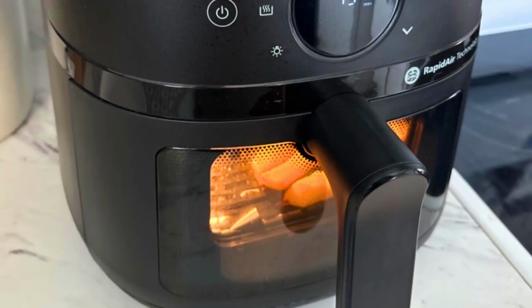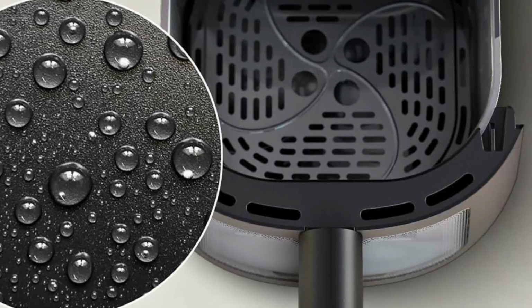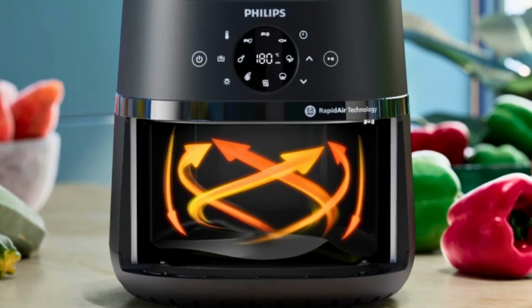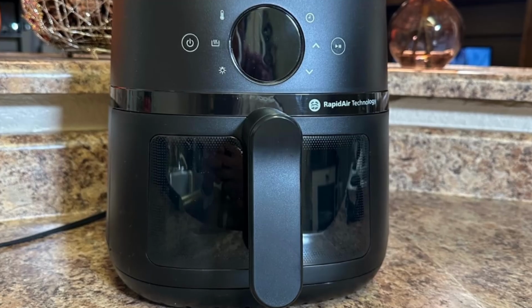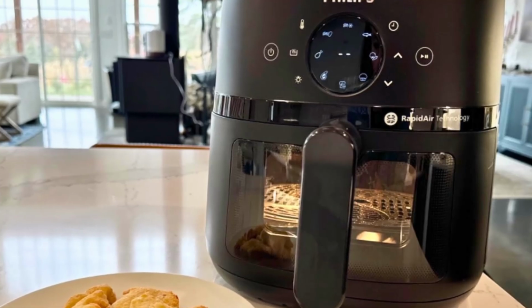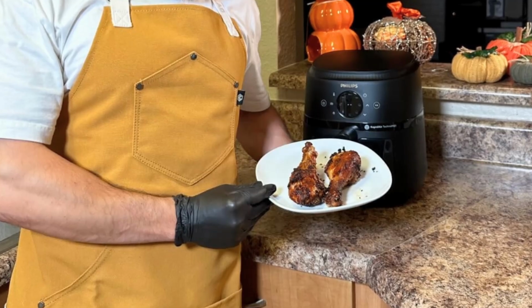From grilling to baking, roasting to reheating, the 13 cooking functions let you explore endless possibilities. Plus, its energy-efficient design saves time and lowers your utility bills, all while keeping your food crispy on the outside and tender on the inside. Curious? Let's break down the features that make this air fryer a kitchen superstar.